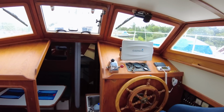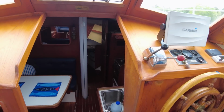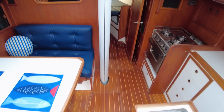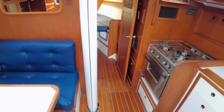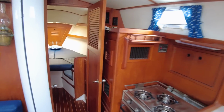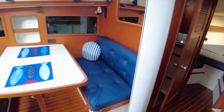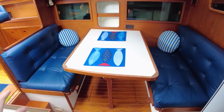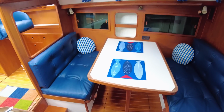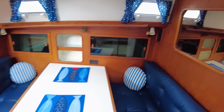All right, and from the pilot house, you've got another 2 steps. So it was only 2 steps down to the pilot house, and it's another 2 steps down to the main living area down here. And this is a nice little area. You've got a dedicated booth style dining area right here. Everything's in just beautiful condition.